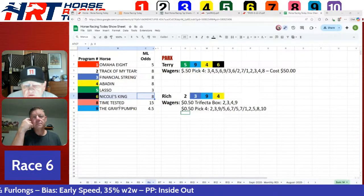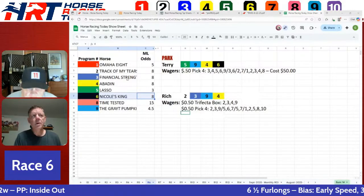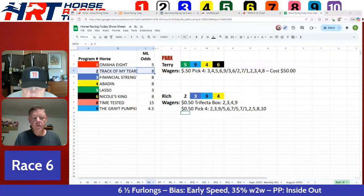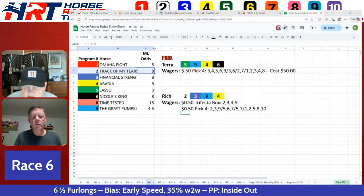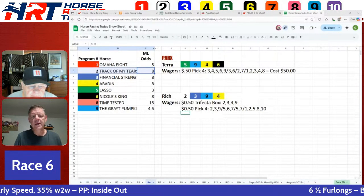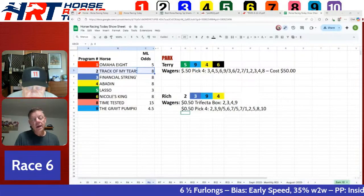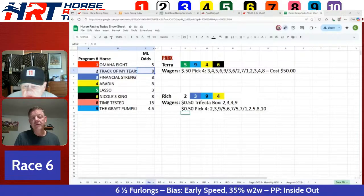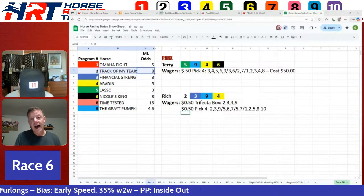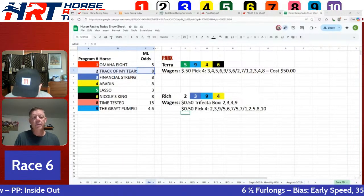Finish up with a 1, 2, 3, 4, 8, which is a $50 ticket. I'm going to go with the 2-horse, Track of My Tears, as the first selection in this one. Got a feeling that this one's going to get out to the lead. Inside speed, second start after layoff. And if you look at its resume, it tends to come off the bench, show some speed and fade at the end. And then the second start comes off the gates hot, gets to the lead, and then doesn't relinquish it. So I'm hoping for that pattern to repeat.